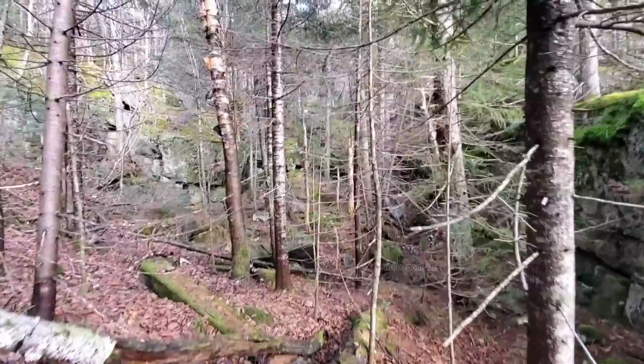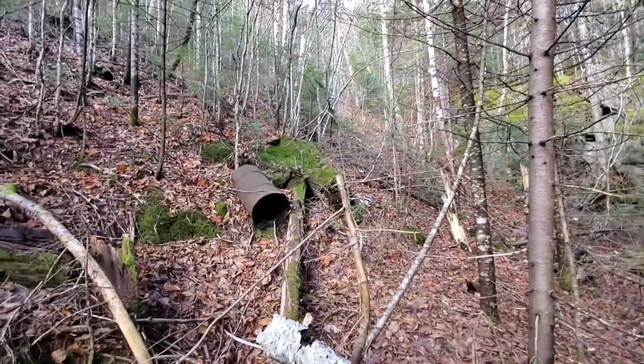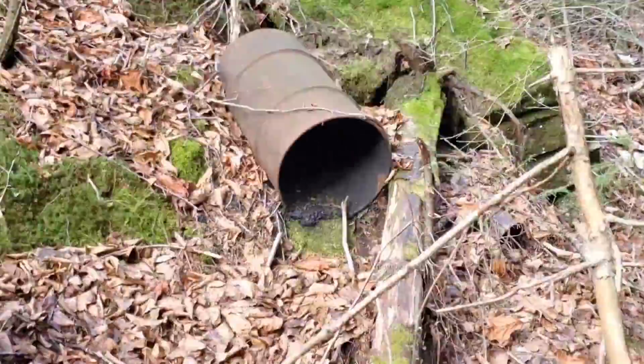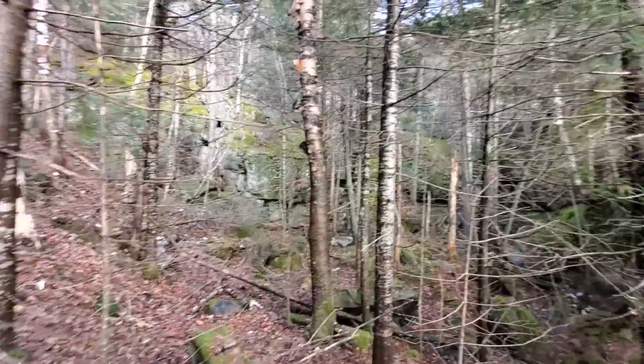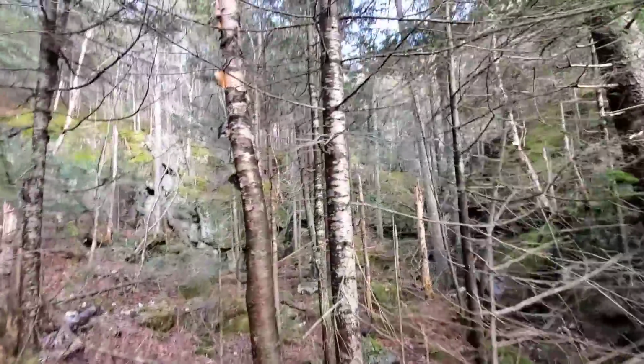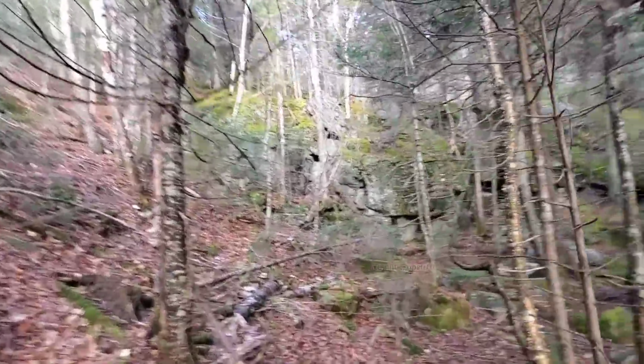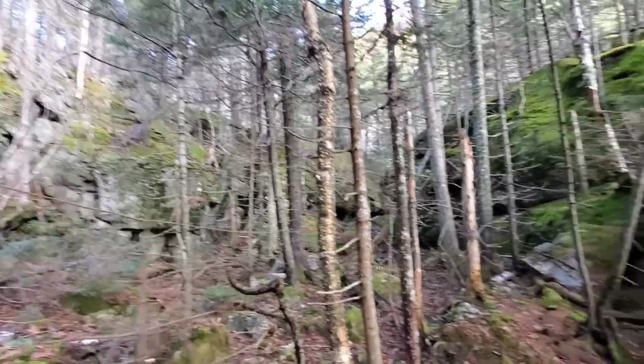Not concerned at all about the iron. This stuff is gonna rust back into the environment. What I'm concerned about is, look at that one. It's got creosote or some other crud coming out of it into the environment. Iron will just rust right back in. But creosote has unknown effects on the environment.